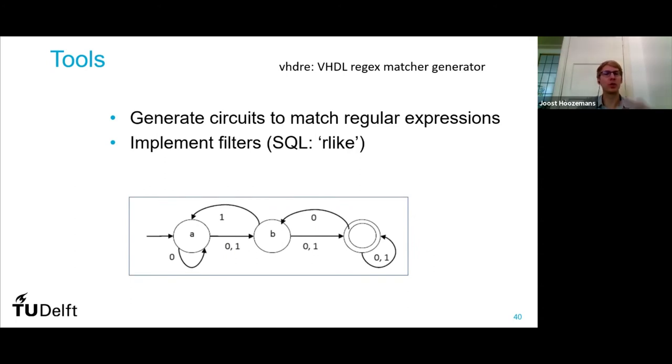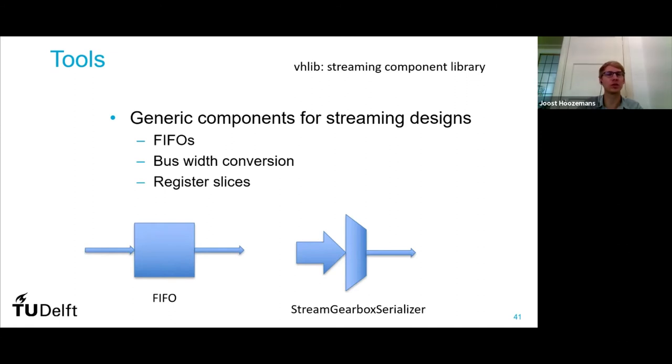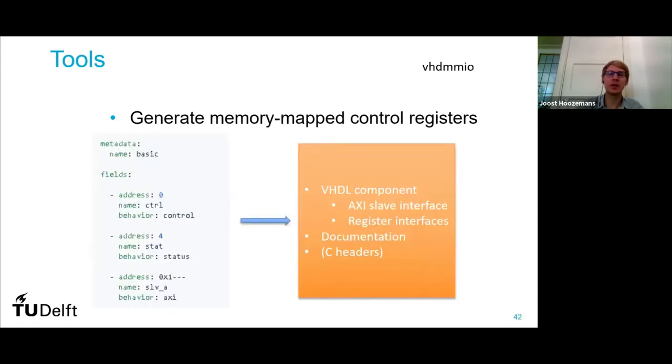There's the streaming component library that has a bunch of very useful building blocks like FIFOs, like width conversion, which is called the serializer, register slices to improve timing performance on the FPGA, etc. Then we have the memory mapped register generator, which also saves you a lot of time because you can basically give it a file with the fields that you want, and it generates a component for you in VHDL. It has an AXI slave interface. It has the register interfaces that you've asked for, and it will generate the documentation. And in the future, we're planning to also include generated C headers because that would also help writing your device drivers for it.